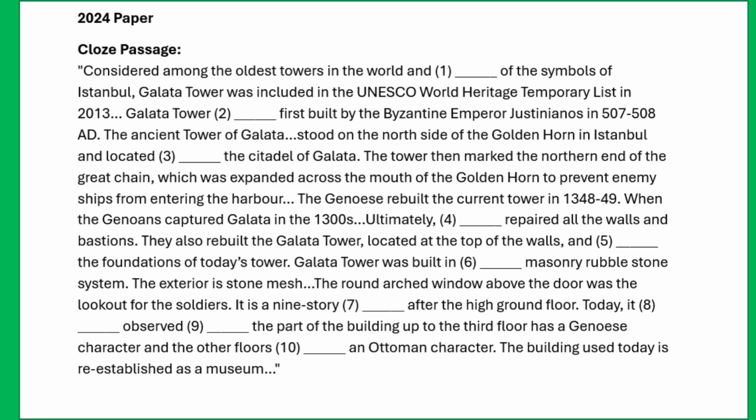Considered among the oldest towers in the world and one of the symbols of Istanbul, Galata Tower was included in the UNESCO World Heritage Temporary List in 2013. Galata Tower 2, first built by the Byzantine Emperor Justinianos in 507 to 508 AD. The ancient Tower of Galata stood on the north side of the Golden Horn in Istanbul and located 3, the citadel of Galata. The tower then marked the northern end of the Great Chain, which was expanded across the mouth of the Golden Horn to prevent enemy ships from entering the harbor.